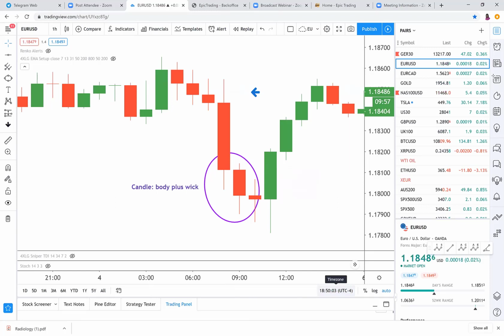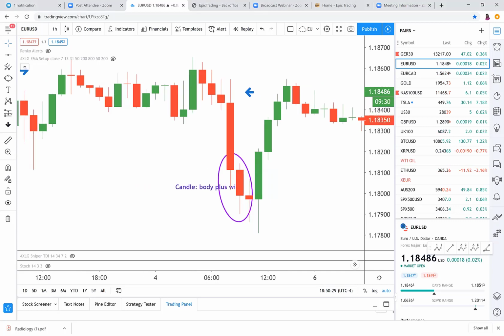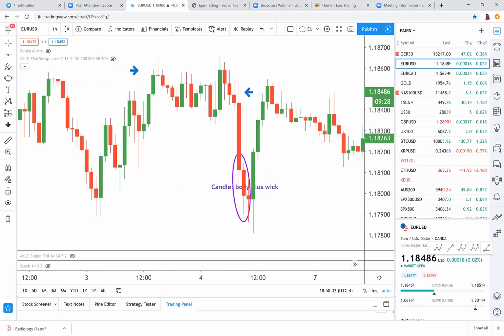Now your other question, which is a really good one, market structure. Market structure encompasses support and resistance, which we just talked about. And it's an overall picture of where price has traveled from and where price is traveling to. So let me zoom out.